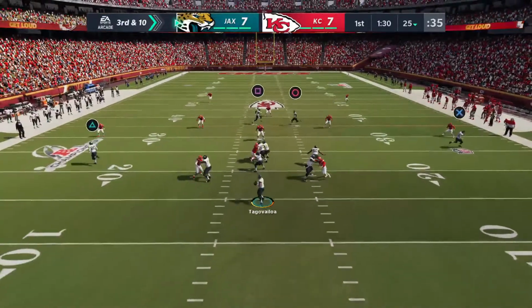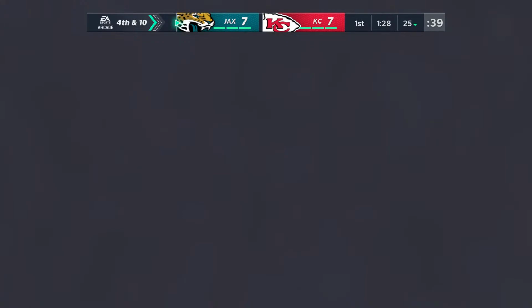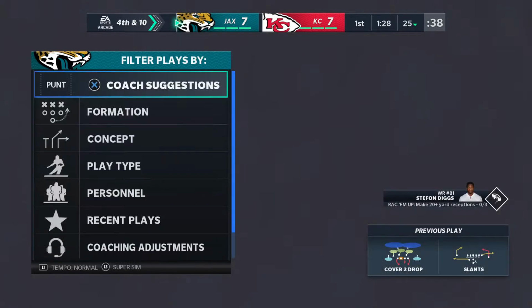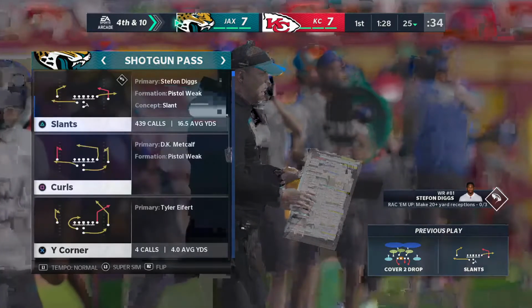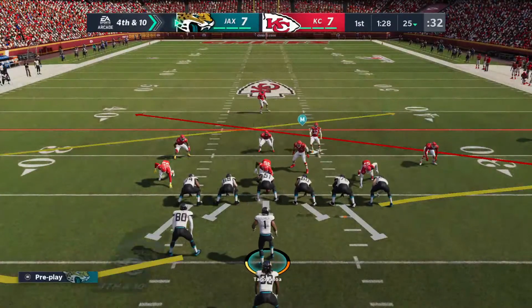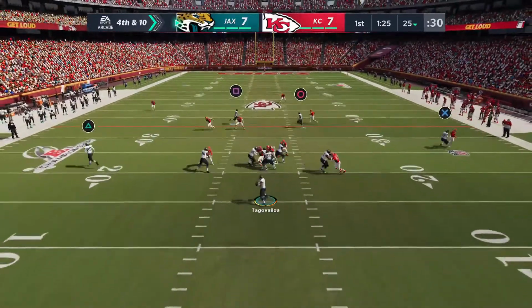Throwing is Tagovailoa on third down here. Incomplete. He had his hands on it but couldn't pick it. But it's now fourth down. And this is what you want to see from a defense. Give up an opening drive touchdown, that's tough. But how about them going back out there, recommitting themselves to the task at hand, and forcing a 3-and-out and giving the ball back to their offense.